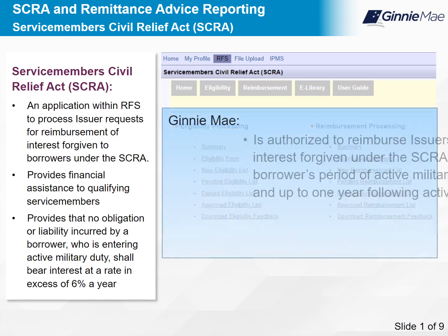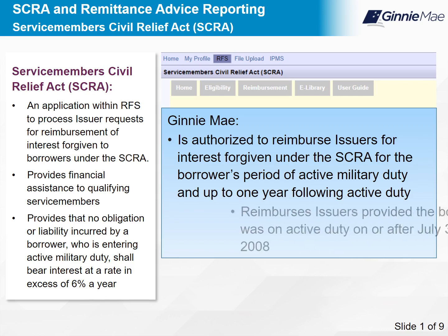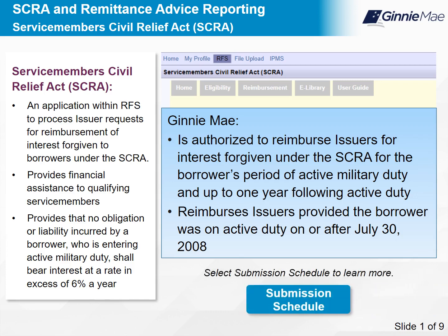Ginnie Mae is authorized to reimburse issuers for interest forgiven under the SCRA for the borrower's period of active military duty and for up to 1 year following the active duty period. Ginnie Mae reimburses issuers provided that the borrower was on active duty on or after July 30, 2008, as provided for in the Housing and Economic Recovery Act of 2008. Select Submission Schedule to learn more. Select Next to continue when you are ready.